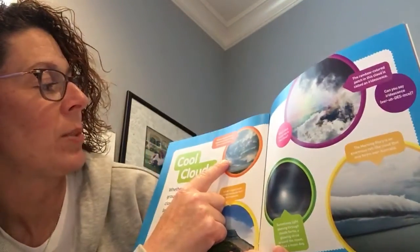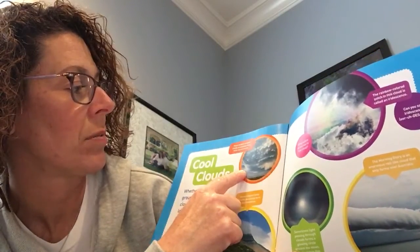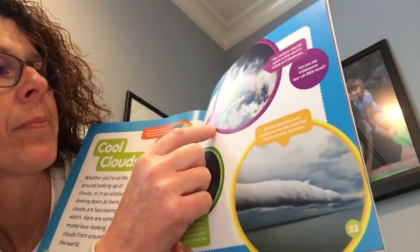Cool clouds. When you're on the ground looking up at clouds or in an airplane looking down at them, clouds are fascinating to watch. Here are some mysterious looking clouds from around the world. So let's look at them. These bubble-shaped clouds sometimes hang in storm clouds. Saucer-shaped clouds, like this one, usually form near mountains.